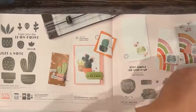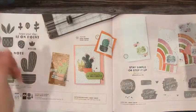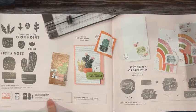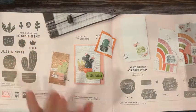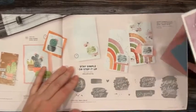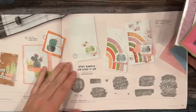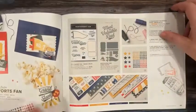And then Cactus Cuties, loving the cactus, super cute. So it has a punch that goes with it, really affordable as a bundle, $31.50. Hope your day is on point. It's a great set. It'll be super popular. And then Lucky You has some really nice fonts as well, and is a really cute set.